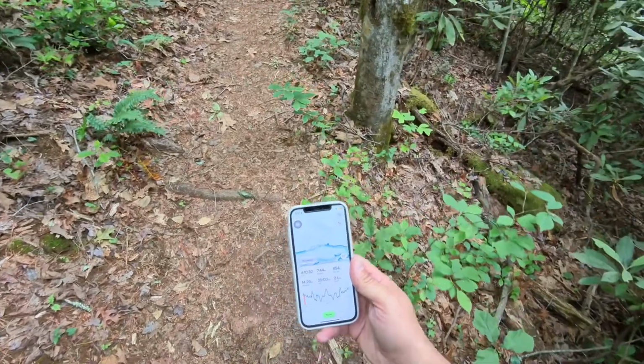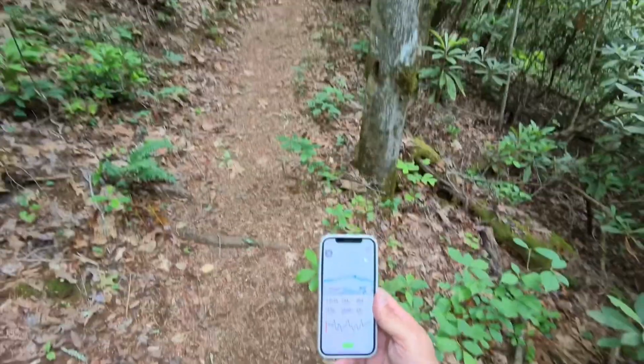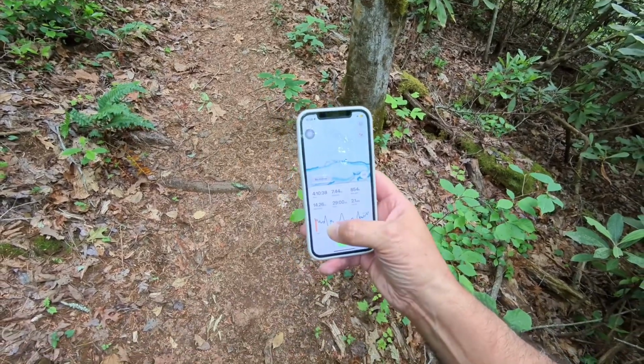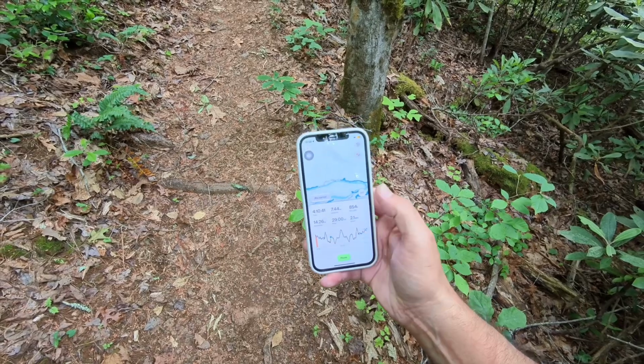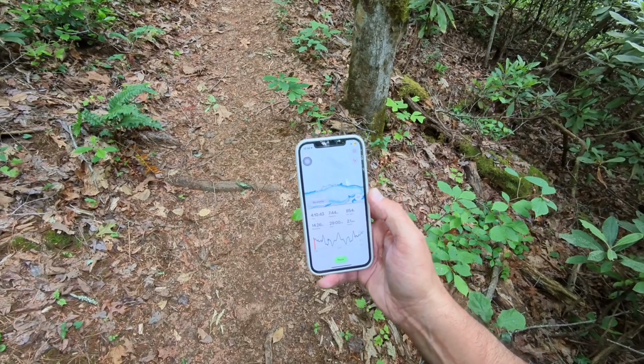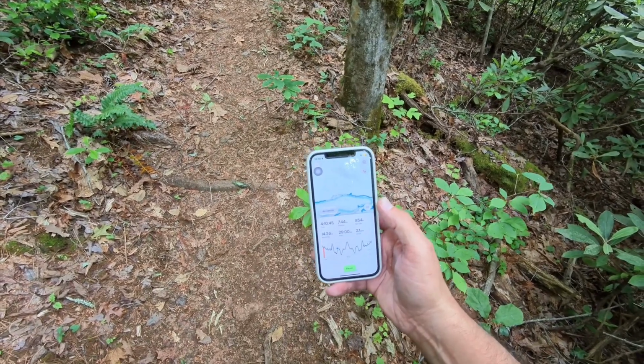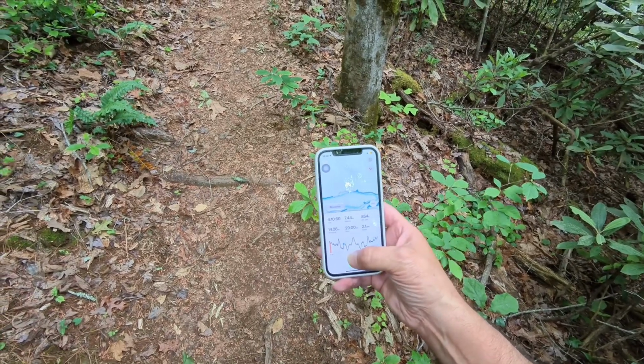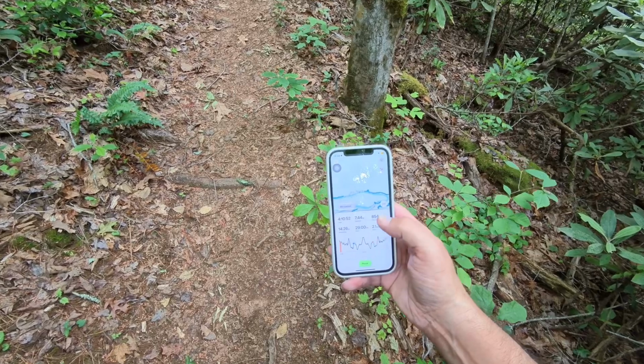So here we are at about 7.5 miles. As you can see by our incline map, we are right there. So we are about to crest that incline. Then we're going to go down. Then we got a lot of up.